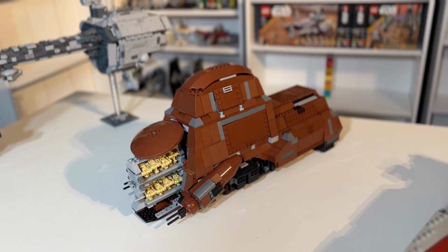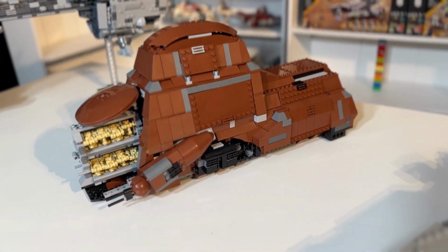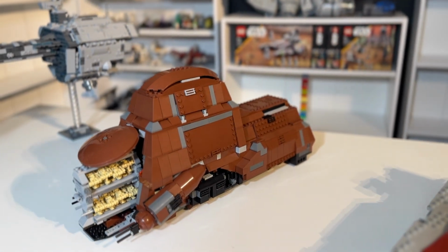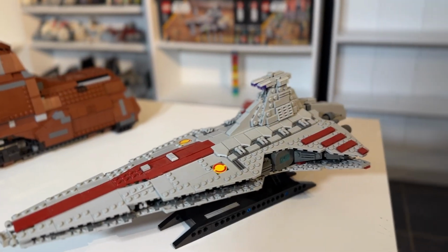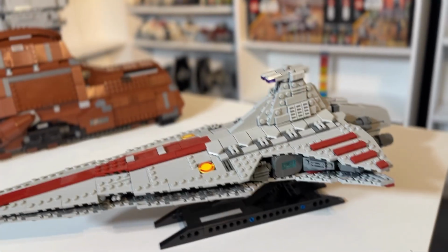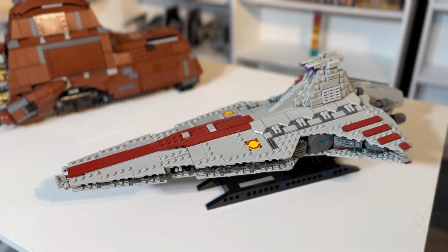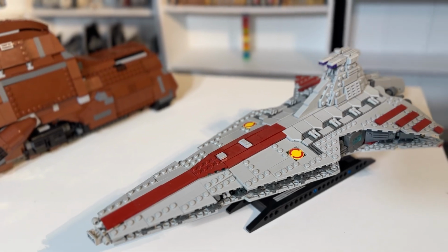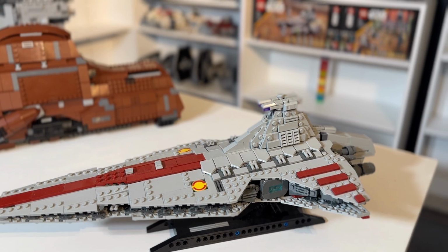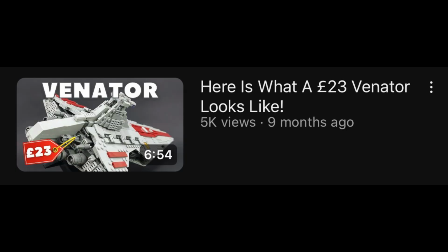I'm not gonna show off its features because that was in another review I did before, but I basically just wanted to go over, is fake Lego worth buying? And of course it is. If you don't have the money for a set like this that Lego have not made yet, or you can't afford to buy the UCS Venator or the Playscale Venator, then you pick this up for, again, if I remember rightly, £32, I think. It's just mental. 32 quid, comes with a stand.